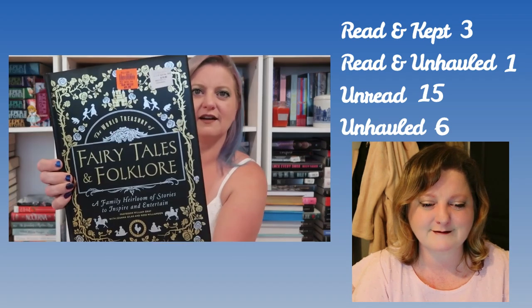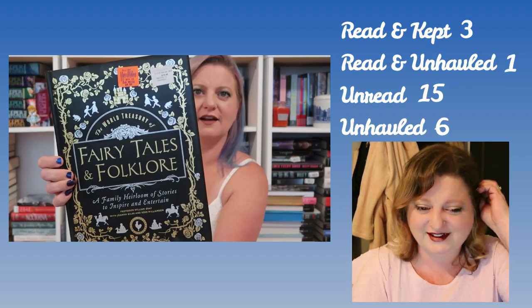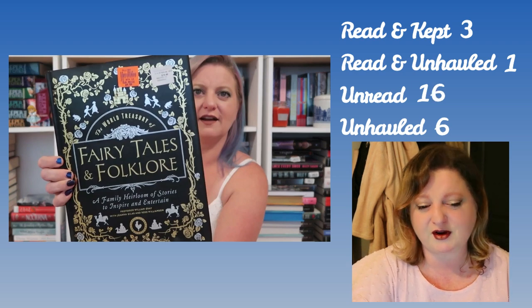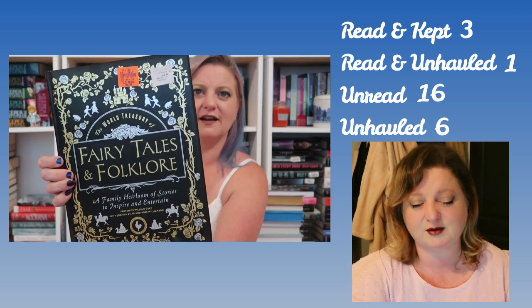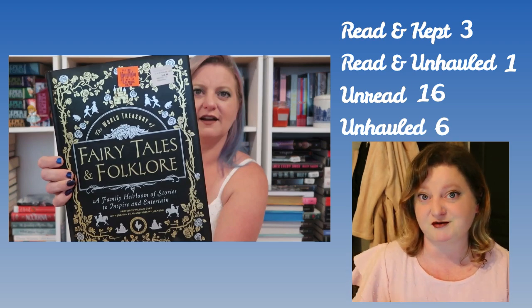And then the last book that I got from Ollie's is a big one. This is The World Treasury of Fairy Tales and Folklore, a family heirloom of stories to inspire and entertain. I haven't read that one. Oh, okay. So this is just a book of fairy tales and folklore. I don't really need to read the synopsis about it. But if you want me to read that, vote Fairy Tales and Folklore.